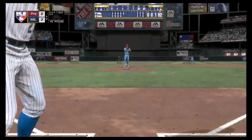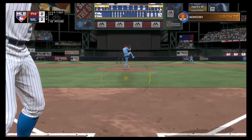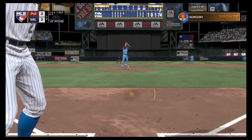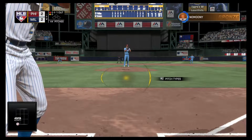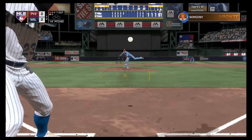And that'll bring in the speedy Keon Broxton, 1 for 2 with a triple so far in this one. And this is low, ball 1. His pitch count is in a really good place at this point in the game. He's pounding the zone and getting first pitch outs just like he did on the last guy. We might see him work deep into this game if he keeps this up.